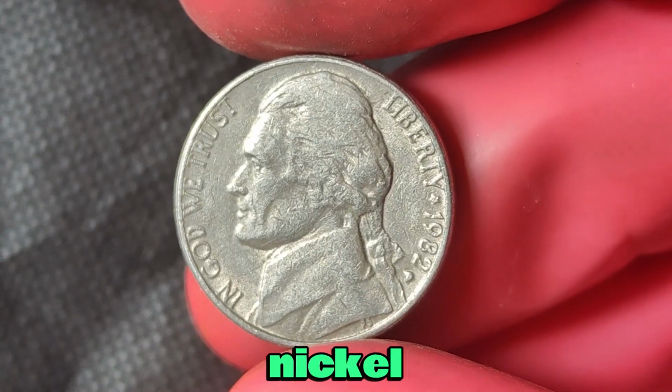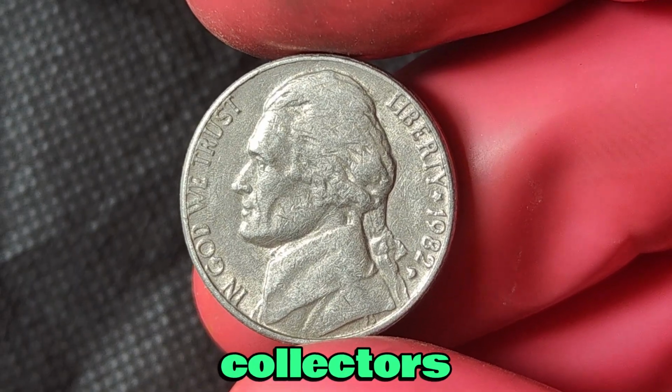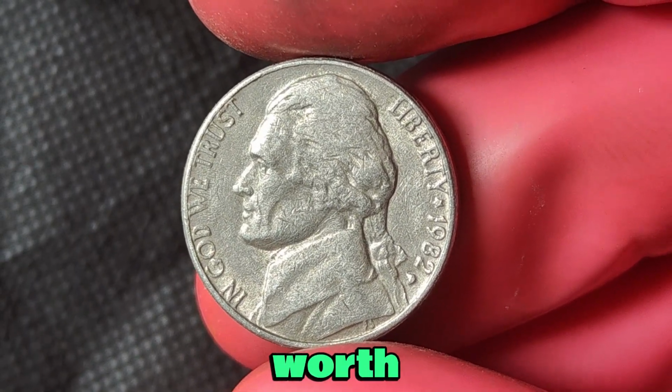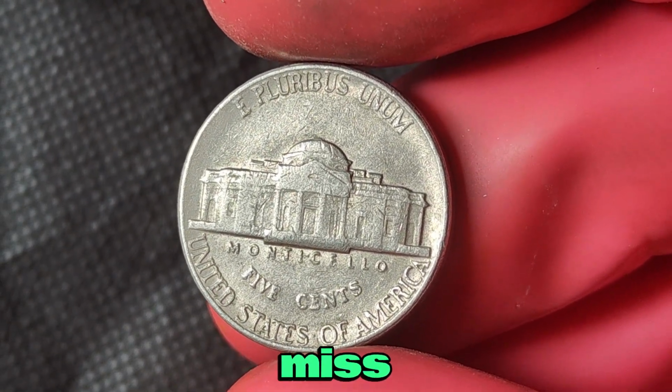1982 D Jefferson nickel with the Monticello reverse design and a D mint mark. This coin has caught the attention of collectors and investors alike, and believe it or not, under the right conditions, it could be worth a small fortune, potentially even reaching the $1 million mark. So stick with me, because you do not want to miss this breakdown.